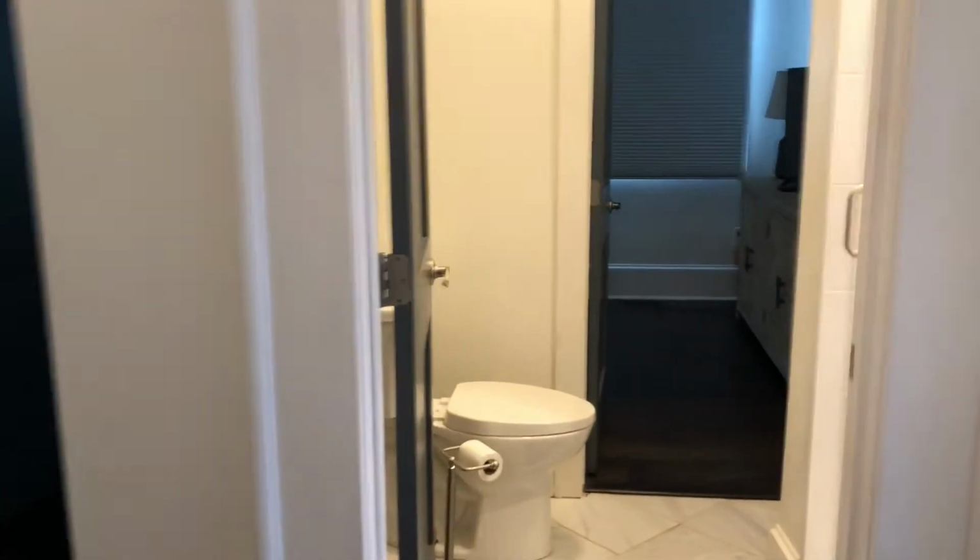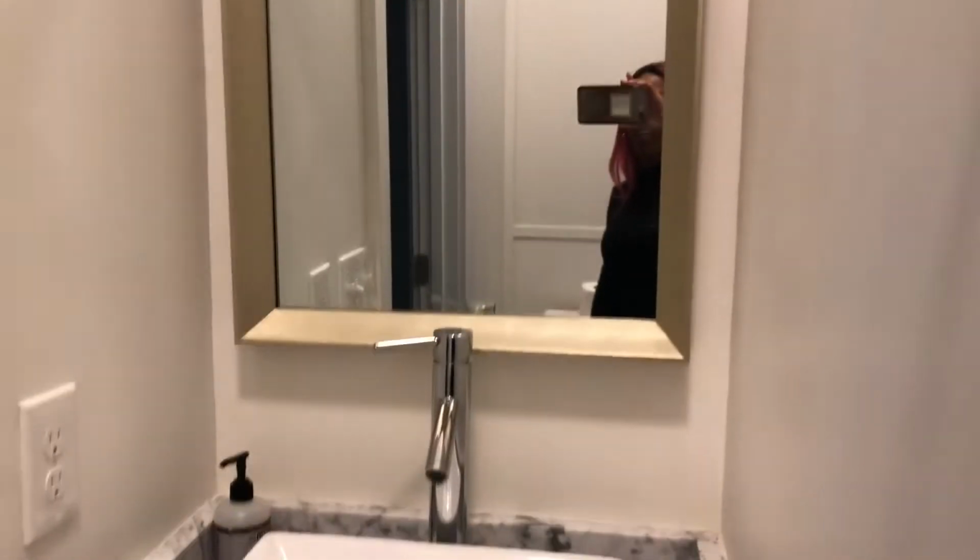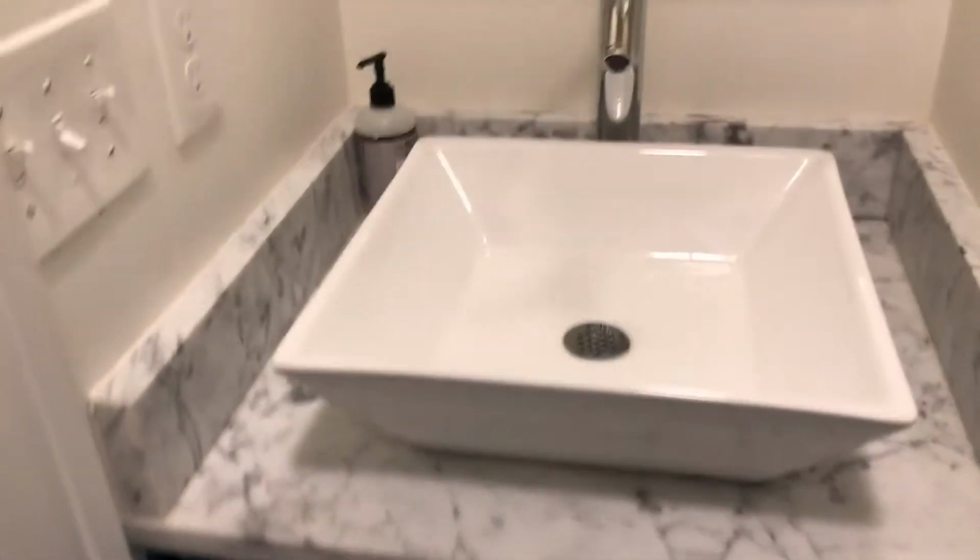We go to the other bedroom. This is the other bedroom's bathroom. Nice little shower head. Mirror area. Bathtub. Sink. This is really nice. I like that. This is bedroom number 3.